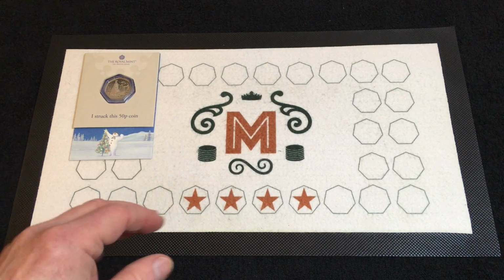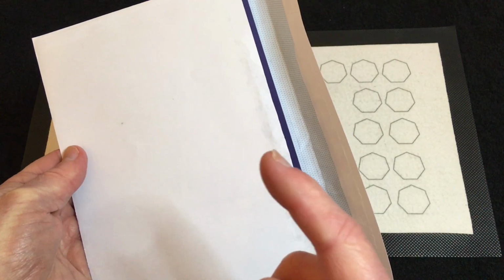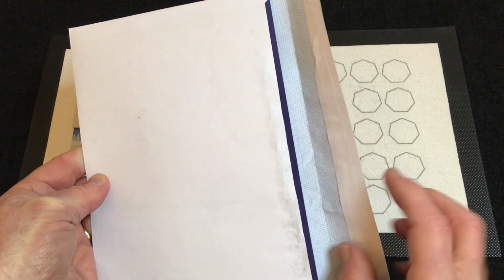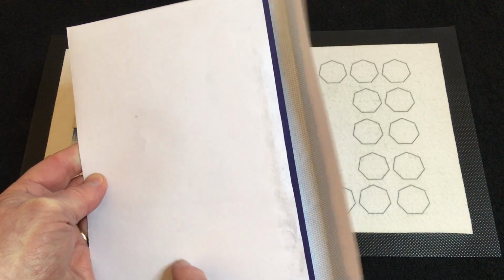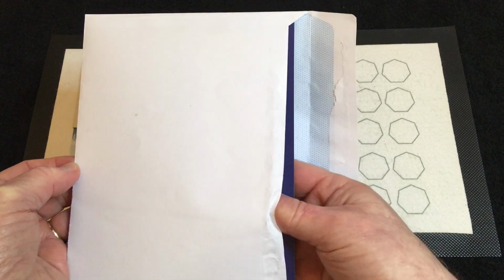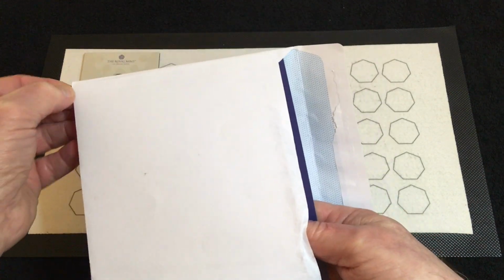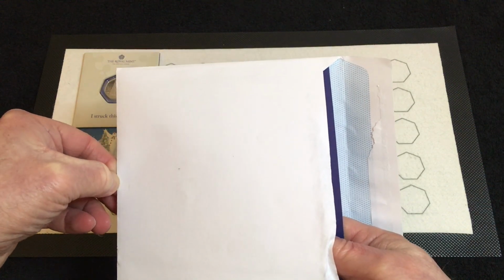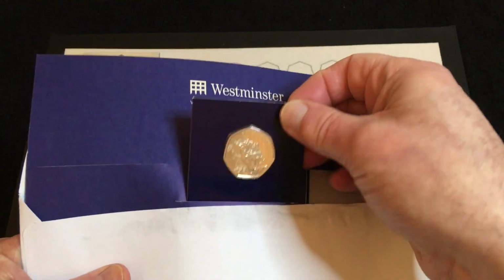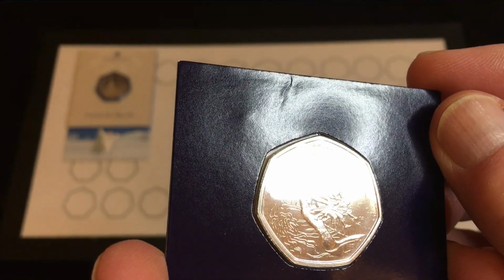Now the second item, now this one comes from Change Checker. It was sent out on the 29th of October, that was the email I got. And I didn't receive this until the 12th of November. I don't know where it's been in the meantime, but I was getting a bit concerned. But when I went onto my account, it said to wait until at least the 12th for it to turn up. And surprisingly, it did actually turn up on that day. Now we've got that crease again in the top.